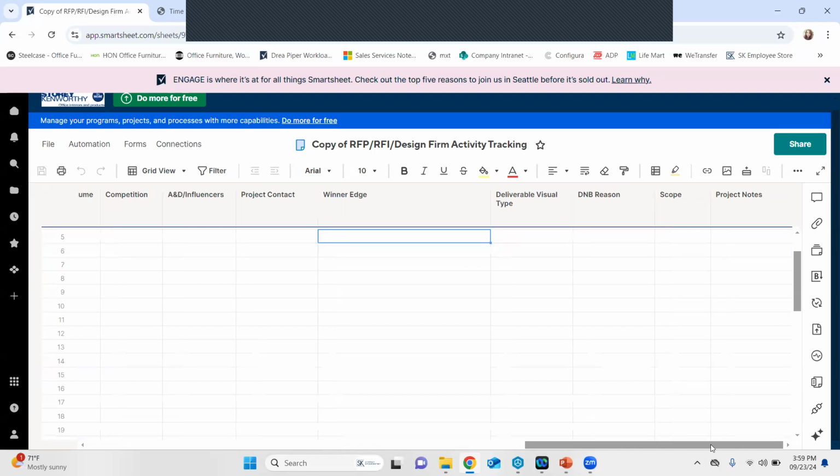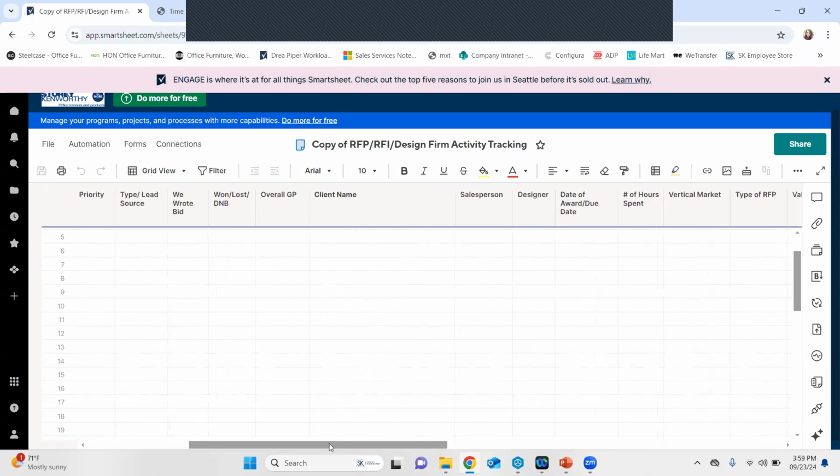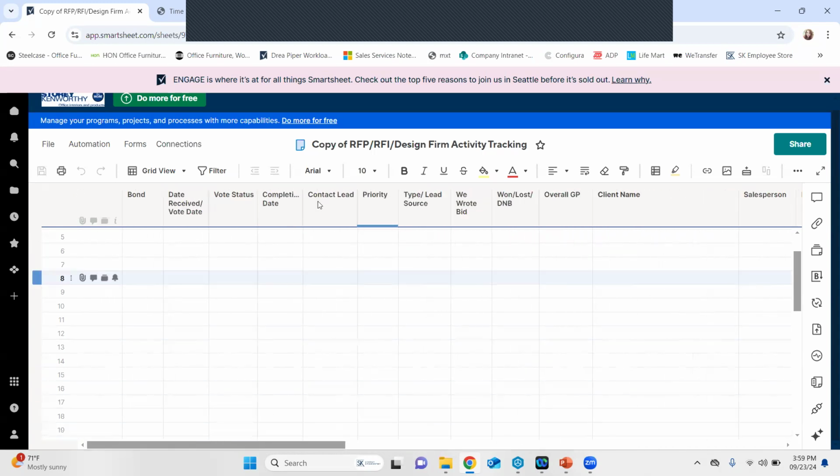So that was kind of a high level of our RFP tracking sheet. Like I said, there are a lot of other columns in here, but those are just the ones that I really wanted to touch on that are valuable for deciding whether or not we're going to bid on future projects.